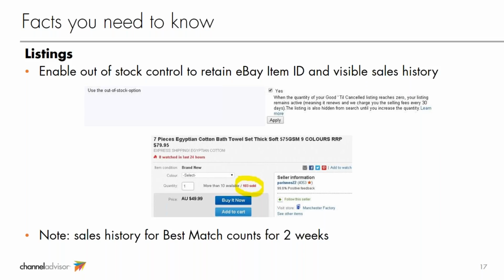Also to note is that the sales history that influences best match only counts the past 14 days. So this out of stock functionality doesn't really necessarily help feed that algorithm unless there's been a quantity update and a sale in the past 14 days. So just bear that in mind.